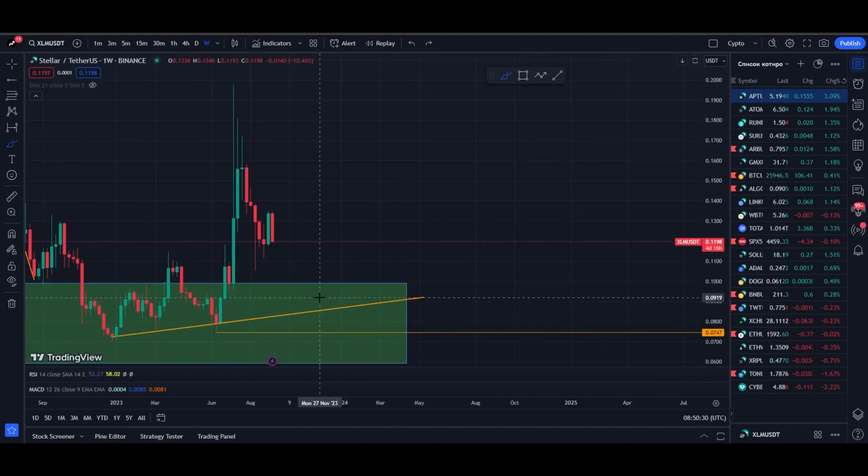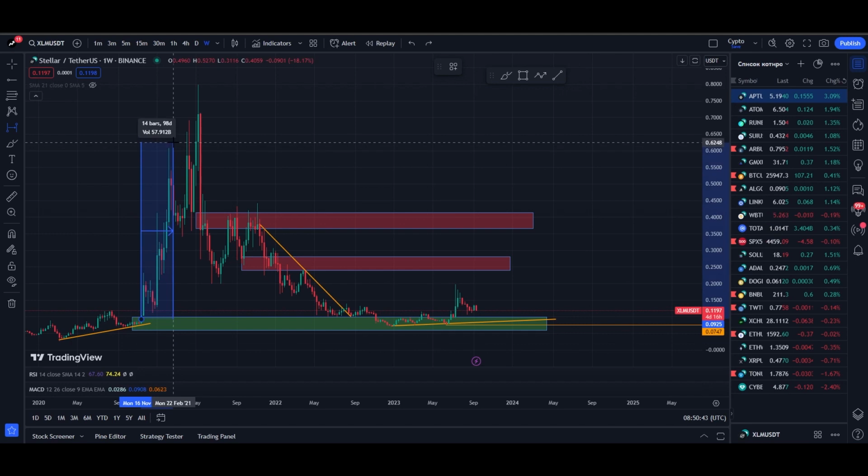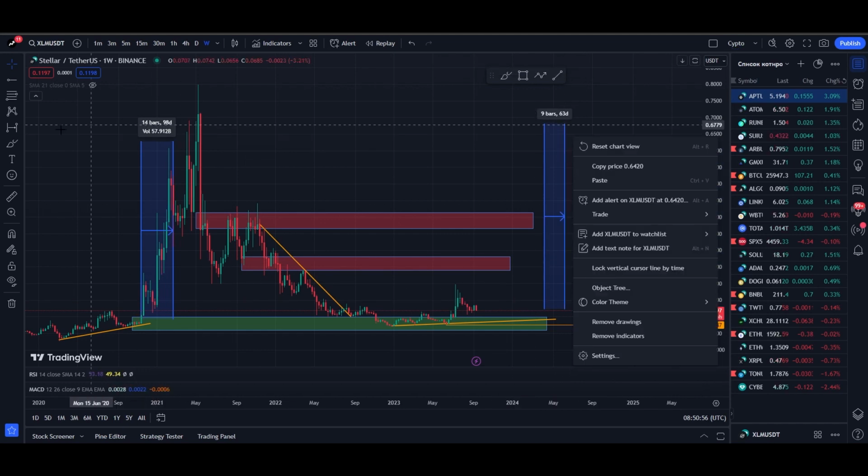Third, the price of XLM may drop again to 7 to 8 cents, but it will be within the trend. Finally, the rise will be very sharp and fast. Just as before there were 100 days of growth, now this period may be less at all. And we are moving on to the analysis of Stellar with indicators.